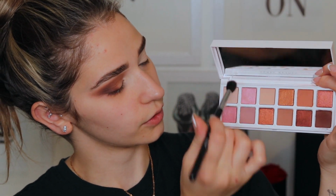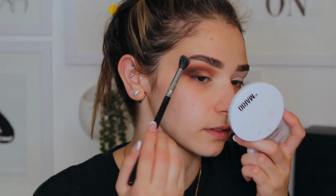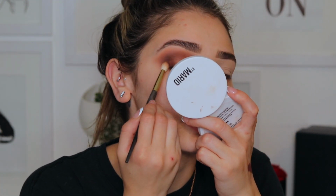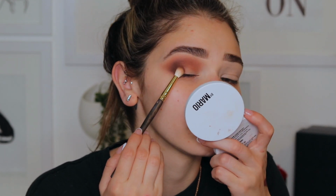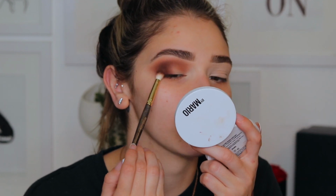Let's take Vanilla Cake and Cinnabutta, which are these two. Vanilla Cream? No, Vanilla Cake and Cinnabutta. I'm going to mix these two shades together. And I'm just going to diffuse these edges. I almost feel like one of these shades has a sheen to it. I don't know, this outer corner is looking a little shiny to me.